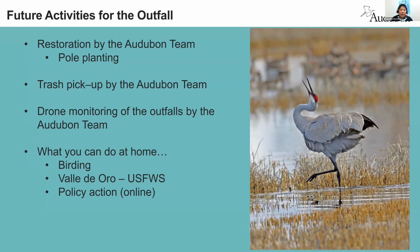From something like Los Chavez, maybe it doesn't need a whole lot, to an outfall like Sabreno. Based on the data that we collected, we can decide what type of restoration or rehabilitation work needs to happen at these different outfalls to provide great habitat for the bird and also for the minnow and all other bird species. An ongoing thing that I will be doing, since I have my drone pilot's license, is to continue monitoring these outfalls, especially during this drought season, and continue to take photographs and see what's happening as everything changes.